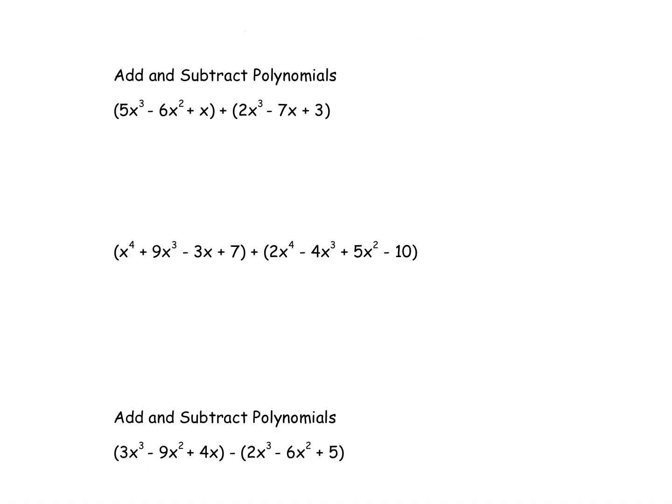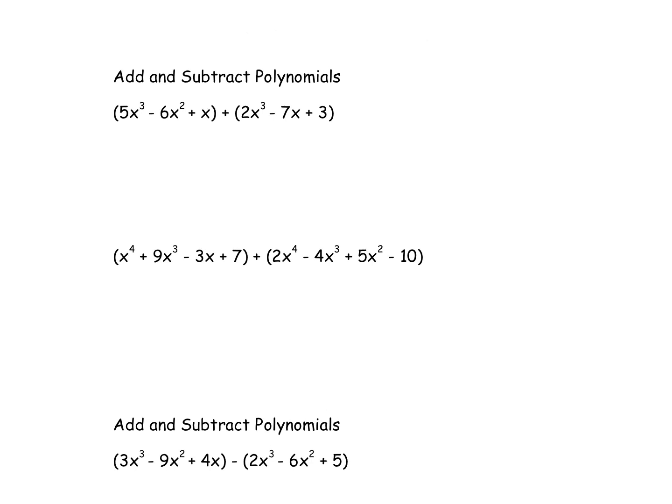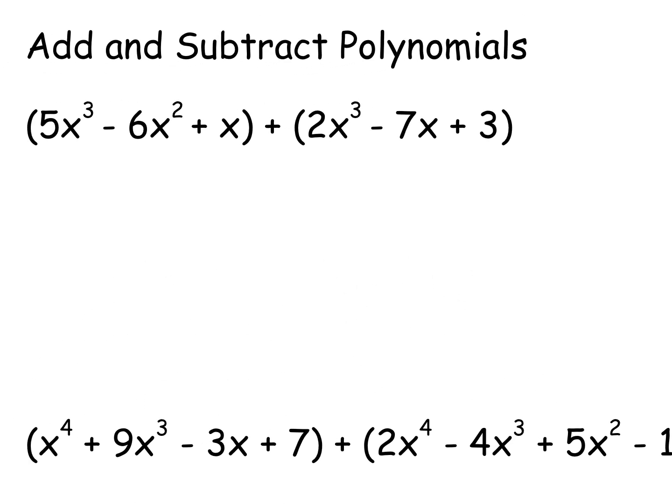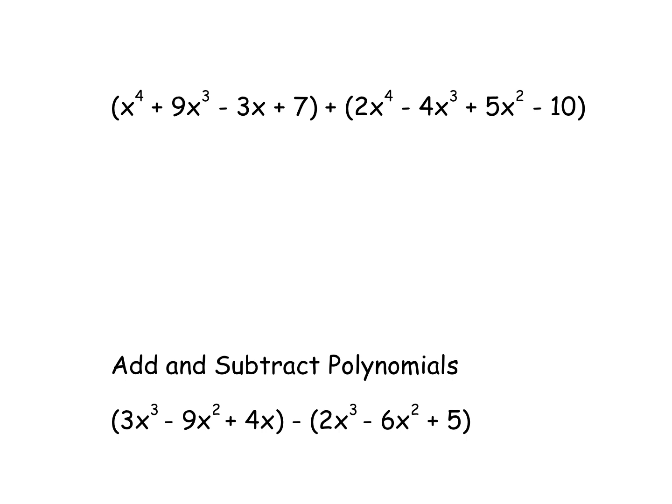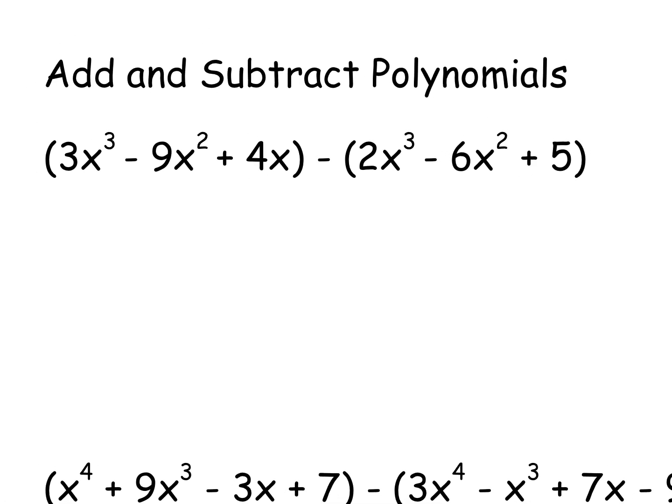Go to this white page. Adding and subtracting them. One of the things we don't talk about very much is whether a set of parentheses can be dropped. Okay? These can be dropped. Now, I would not waste the time to rewrite this whole problem without the parentheses, but you could. Versus if there had been a minus in there, then the parentheses cannot be dropped. There's a big difference there.